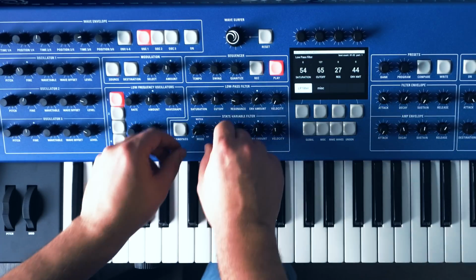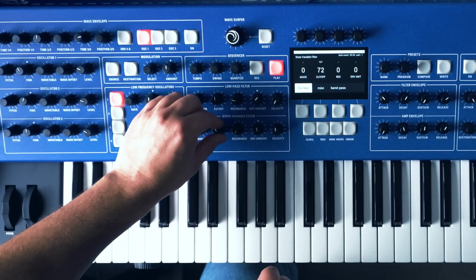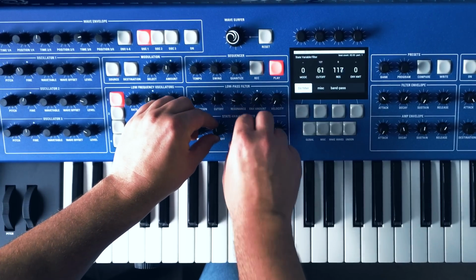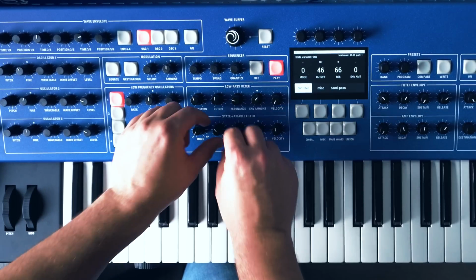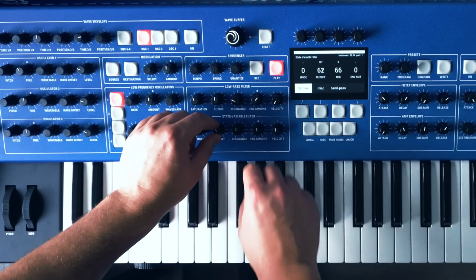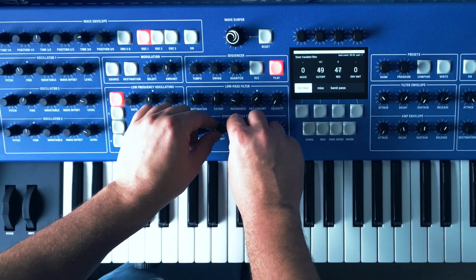Beautiful. Let's play with our state variable here. So if we want a second low pass, you heard a little bit of clipping there. That's because I've driven it so much beforehand. So again, be very careful with your gain staging. This synth will go as distorted as you want or as clean as you want.